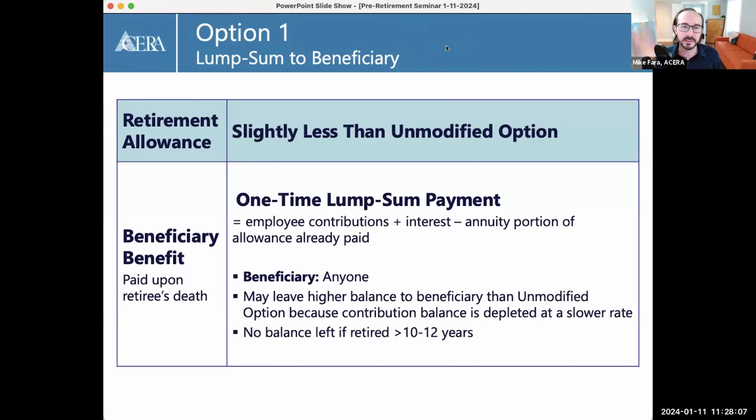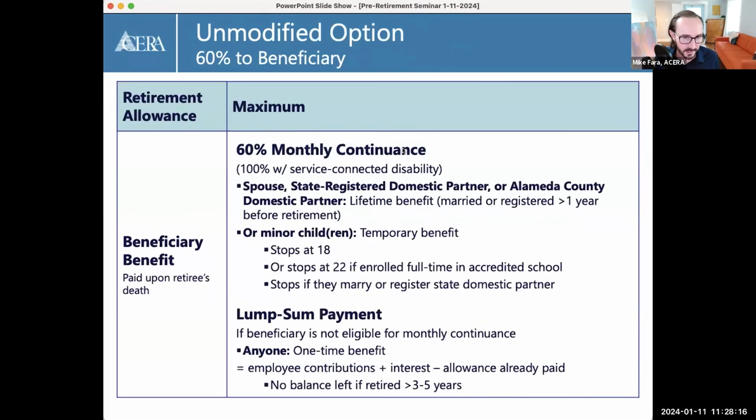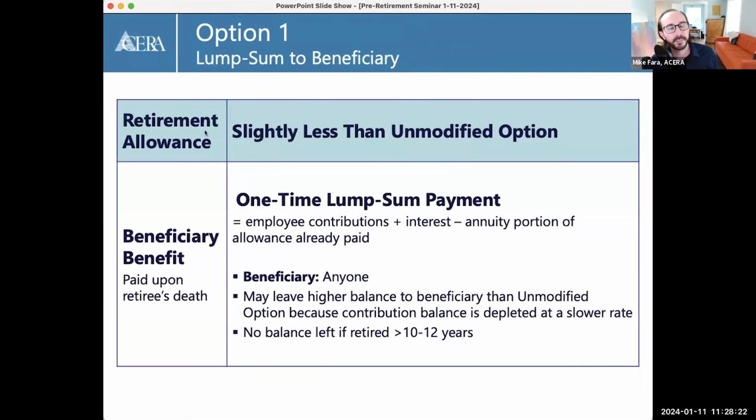And the reason that you might want to do this is because you don't have a spouse, domestic partner, or minor children to name under the unmodified option. So you're going to name a lump sum beneficiary. Option number 1 only pays slightly less than the unmodified option. And what it does is it extends the time that it takes to exhaust the balance of your contribution account from 3 to 5 years to 10 to 12 years. So if you were to die within the first 10 to 12 years after you retire, there would be a balance left over in your contribution account to pay out to a lump sum beneficiary. So that's the reason that people select option number 1.